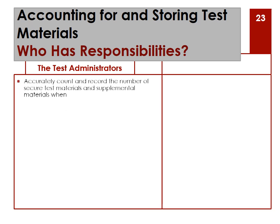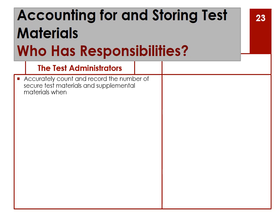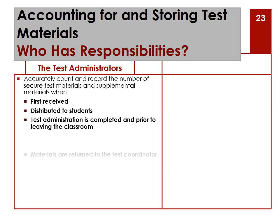Test administrators also bear a lot of responsibility when accounting for secure test materials, and must count the test materials several times from the time they pick up the test materials from the test coordinator until they are returned to the test coordinator. The test administrator is responsible for reporting any discrepancies in the count immediately.